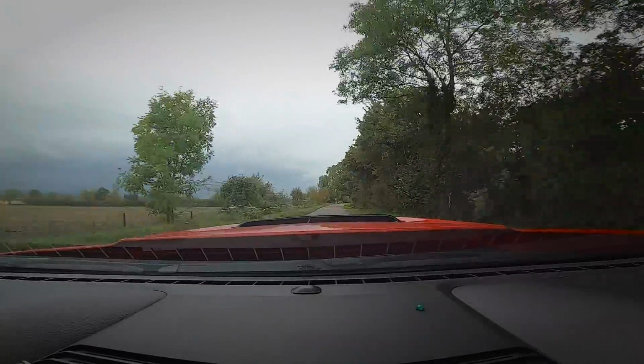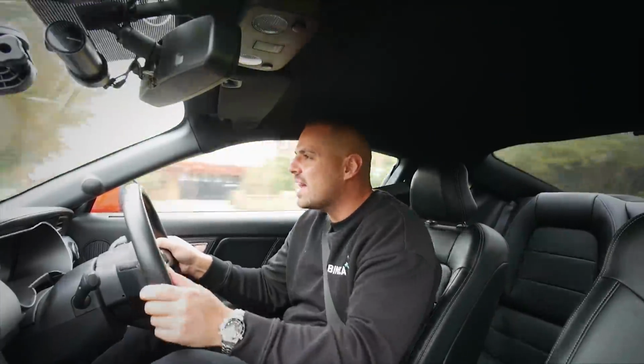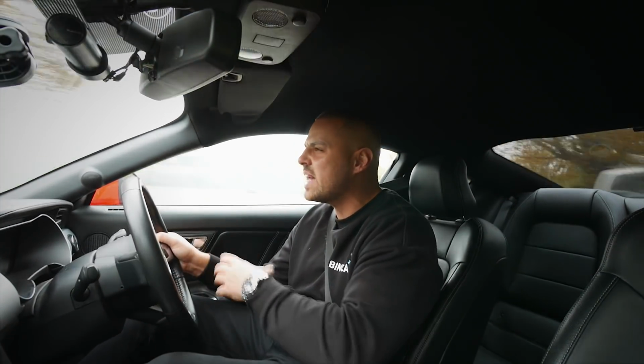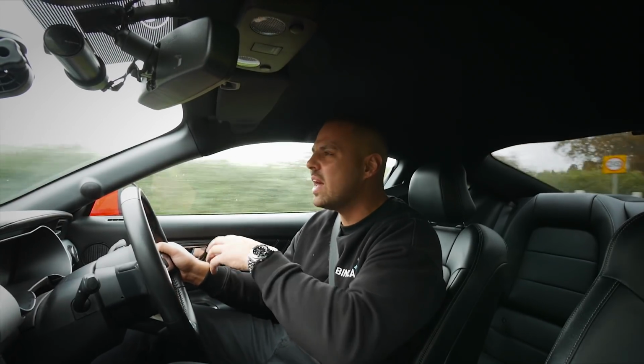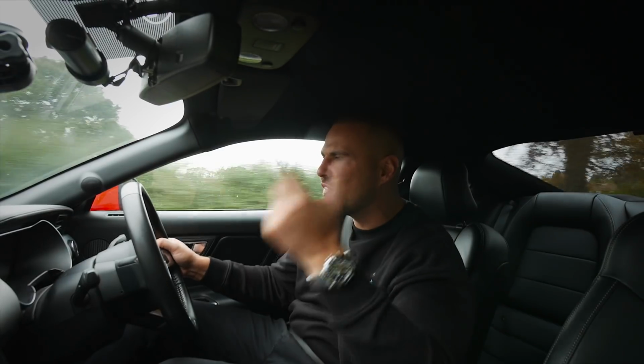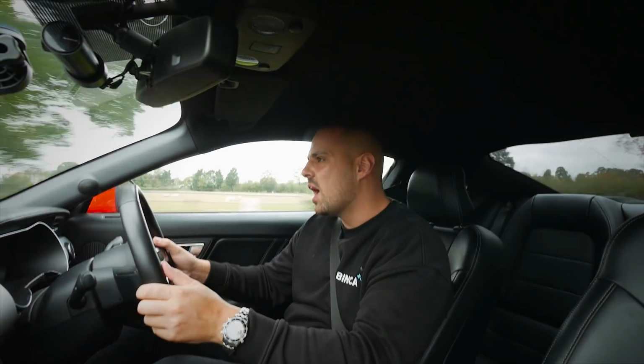Oh my god, this thing's a beast, man. Now, I actually did a track day in a 5-litre Mustang a few years ago. It was like a Ford test day. They brought us along and let us have a little tear up in a Ford Focus RS, a Ford Focus ST, and then a Ford Mustang. So it's front wheel drive, four wheel drive, and then rear wheel drive. And it was a bloody good day.